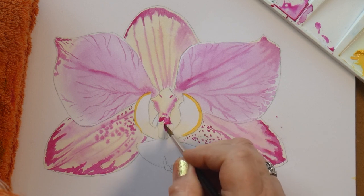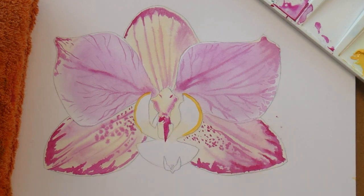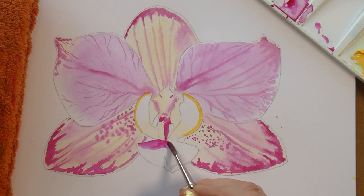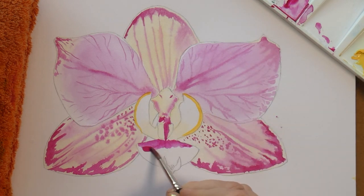And then it's quite dark down through here. And this is almost solidly purple. We have a little bit of yellow around the edges. We'll deal with that in a minute. I've got the purple on the brush, so I'm going to come into this, calling it purple, magenta, scrummy magenta.